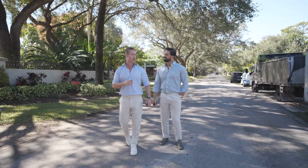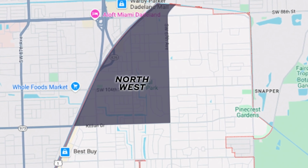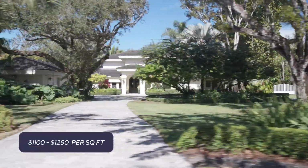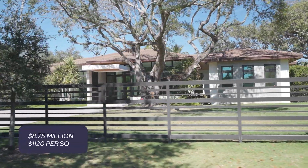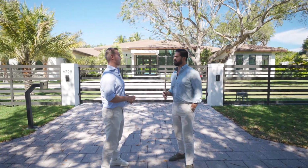Okay, George, so now we're on the northwest side of Pinecrest. Where's that? West of 67th Avenue. So from 67th Avenue to US 1 and north of 112th. So what are the new homes selling at in this market? The new homes are selling anywhere between $1,100 a foot to $1,250 a foot. This home here to our left sold at $8.75 million, which was $1,120 a foot, but still a really high sale for the Northwest Quadrant.